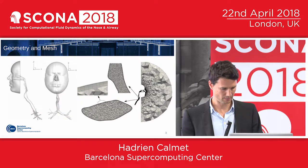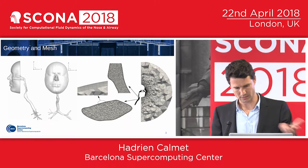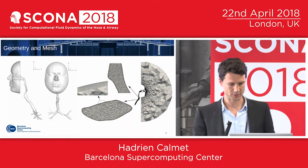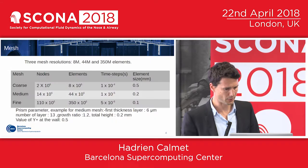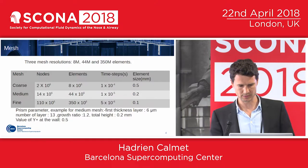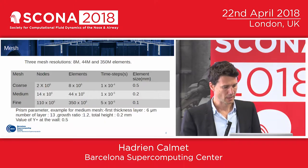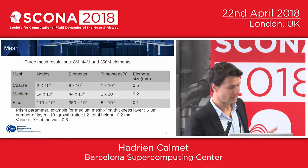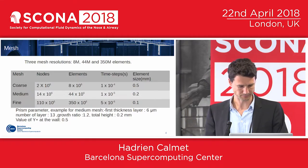So the geometry includes the face, the nasal cavity, and the throat, until the third generation. So the mesh has some numbers. We do three different meshes, 8 million, 44 million, and 350 million elements. Just to have an idea, the y plus value on the wall at the glottis was 0.5.